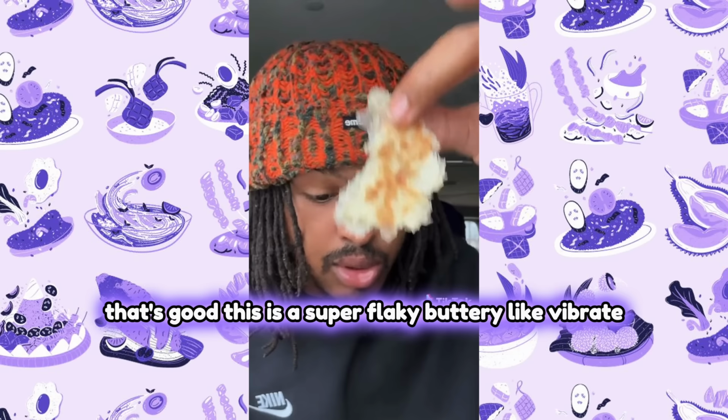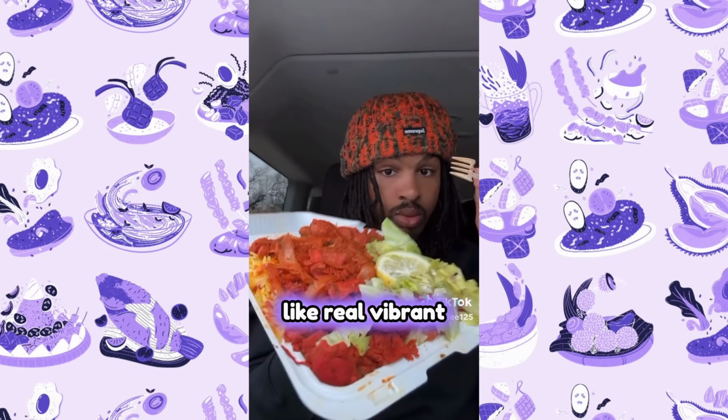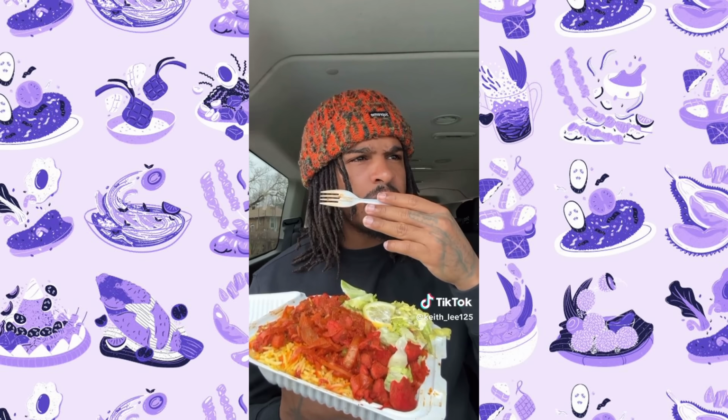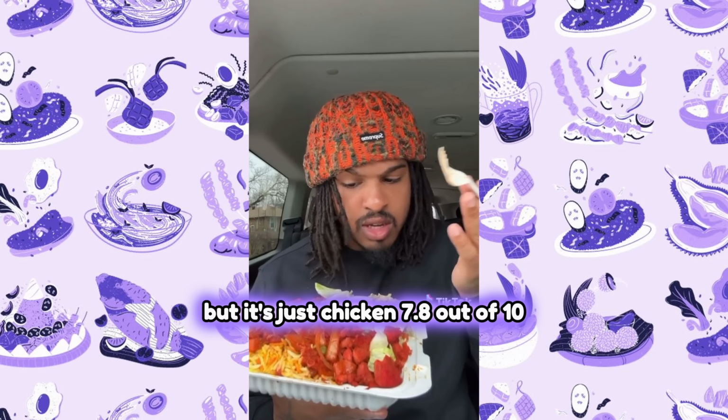Now the chicken. The color is super vibrant, like real vibrant. I don't know if the camera does it justice, but this is real red. It's a little spicy. It's a little tangy. I might be wrong, but it kind of tastes like it was cooked with yogurt. The spices are very different, but it's just chicken. 7.8 out of 10.